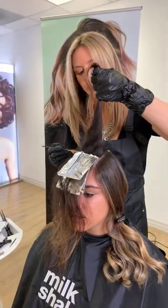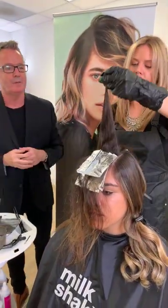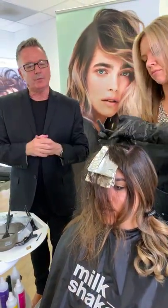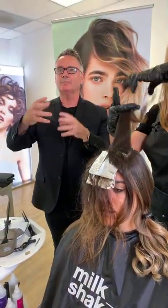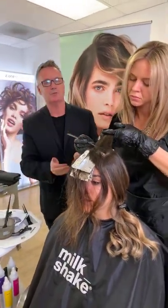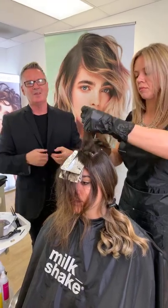Yep, great. So a couple more sections, and then we'll have again a quick recap. Today's session has really been about knowing how to switch it up. Are we using two different lighteners? Yeah, we've used the clay balayage lightener underneath.